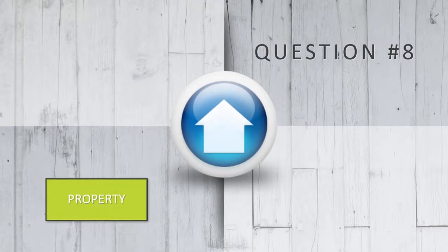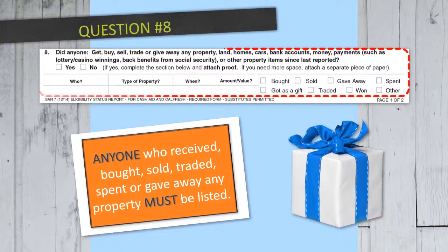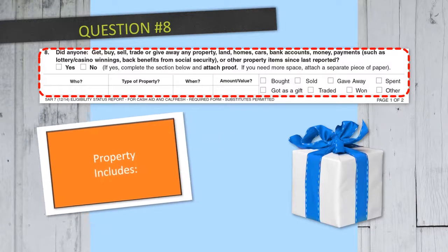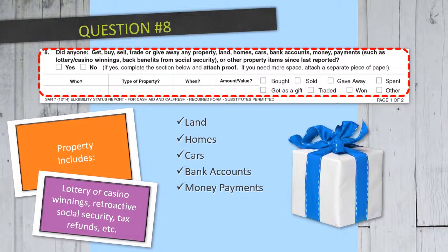Question number 8, property. Anyone who received, bought, sold, traded, spent, or gave away any property must be listed. Property includes land, homes, cars, bank accounts, money payments such as lottery or casino winnings, retroactive Social Security and tax refunds, gifts, and loans should be included.